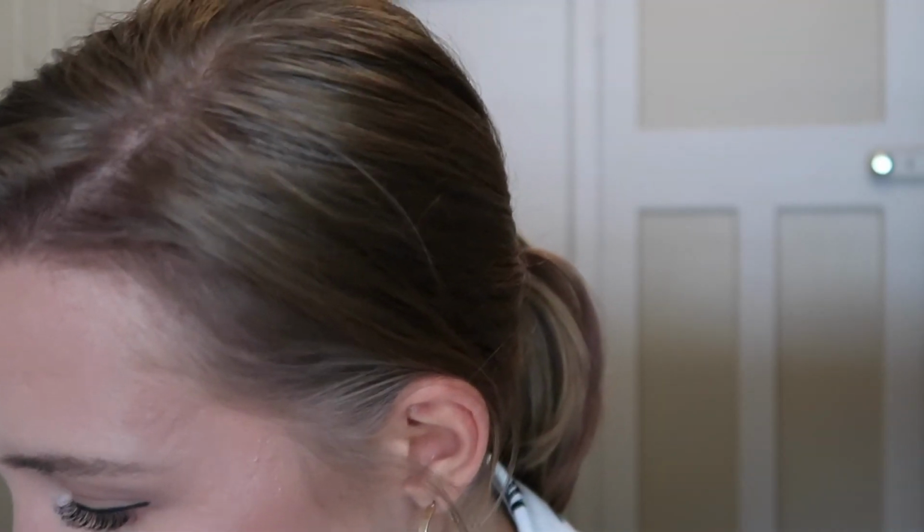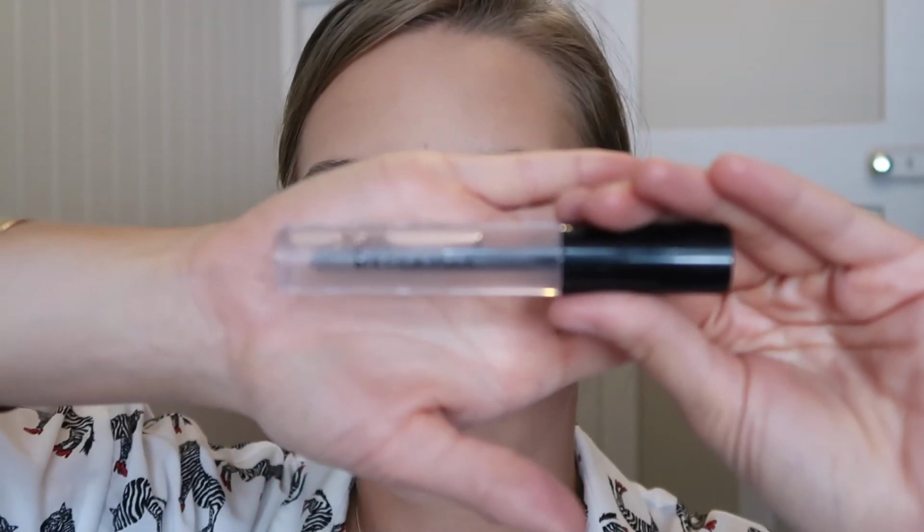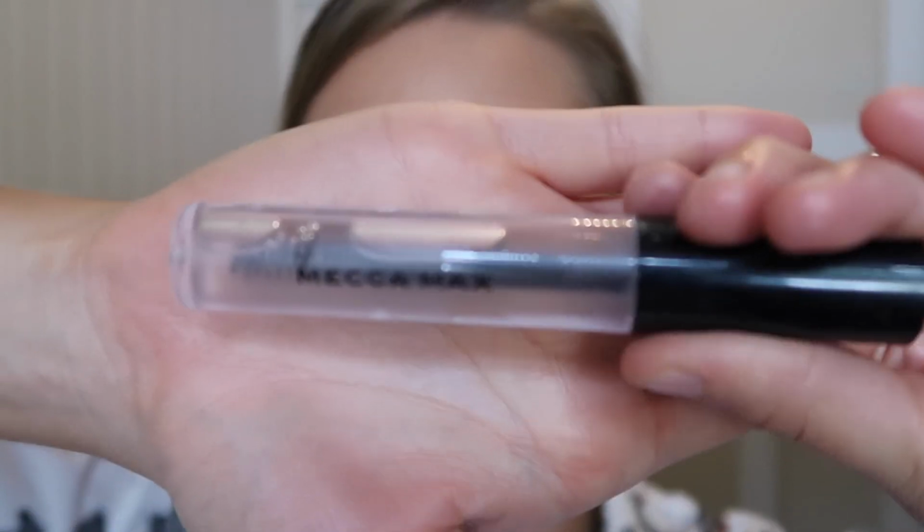Pop on some brow gel. The brow gel that I've been using is by Mecca Max. It's their own brand there. It's a huge tube, which I love. The spoolie is maybe a little bit too big for a brow product, but that's alright. And there's a lot of product that goes onto the spoolie when you take it out.